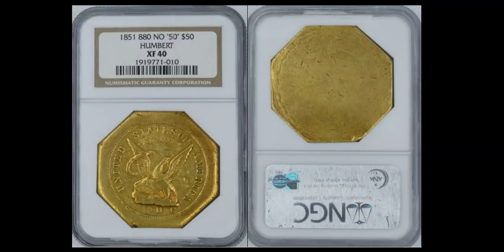So this is a traditional assay piece that was made and produced pre San Francisco gold production. So this kind of filled in the gaps along with some of the other different assay gold that was produced during the mid 1850s. This one was one of the biggest sized examples, and it's octagonal, which I love. I love early US octagonal anything.